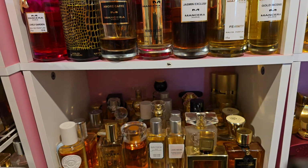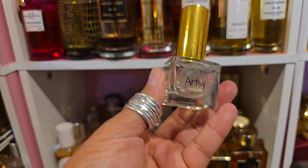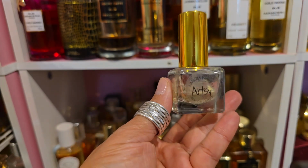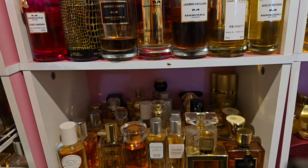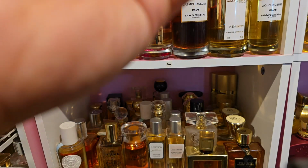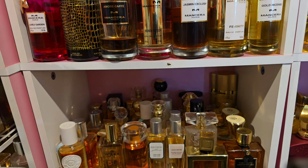And then this is Artsy, which is my favorite. I need to go in and use it up. It is a kind of sweet, almost marshmallowy, fruity vibe. Then I have this, which is the Baby Fresh Cream and Warm Cashmere. I don't know why that was down there. It needs to go up here with the other ones.